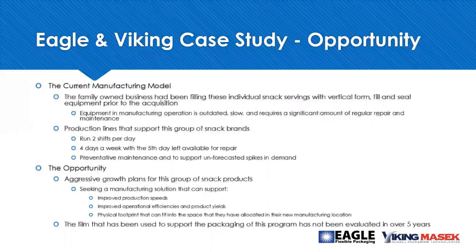And one of the other things that has to do with the speed, besides all of the in-feed systems and conveyors, is also the film. If they're using film they've been using for 5, 10 years, there's a good chance that film is going to work real well at slower speeds, but maybe not at faster speeds. So that's where we have that partnership with Eagle to develop a new solution for them, test it out on a faster machine, and make sure they can get those speeds with the new film.